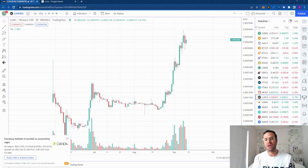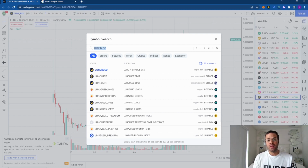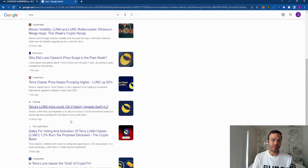That is my strategy. I don't need this money right now, and I'd rather hold for the long term to get those massive gains. Let's take a look at the other projects that we were talking about, because these have already run up quite a bit. This is what I want to show you. If you look into the news, you see all these headers: Terra Luna price explodes over 200%, and it almost hits $7, and again and again.